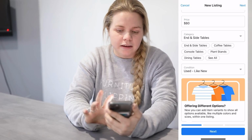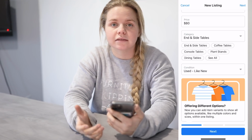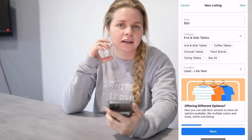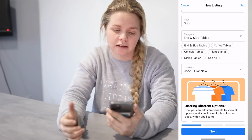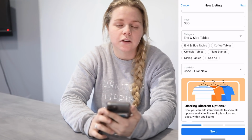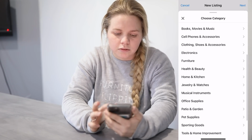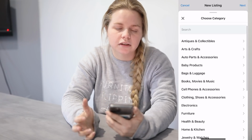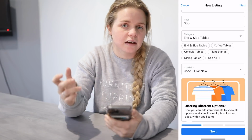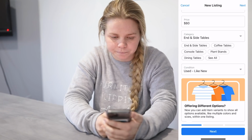The category, so generally it'll fill it in for you because with technology, it can look at the photo and your title and it can guess and see what you are selling. If you don't like the category that it's selected for you, then you can click the little arrow here and you can go through. There's tons of things that you could list and categorize your item as. In this case, they got it right. It was end tables and side tables, so I'm gonna go ahead and keep that.